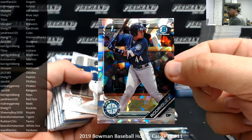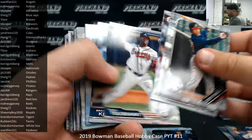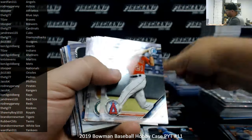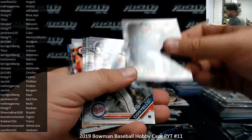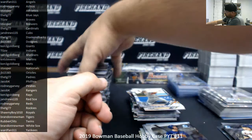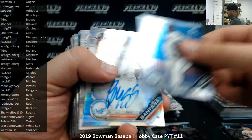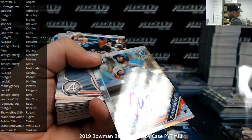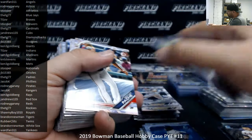Got atomic refractor, Julio Rodriguez, Mariners, going to Ken. Matt Mercer, sky blue paper, $4.99. Got a refractor auto to 499, Christian Santana, Dodgers, going to JB. This could be a box where the autograph is not in the proper spot, or we could have a bonus auto like we did in box two. It's a possibility one way or the other.